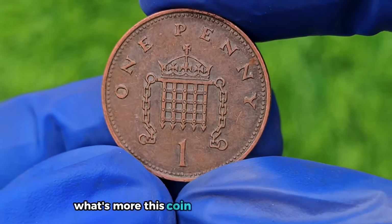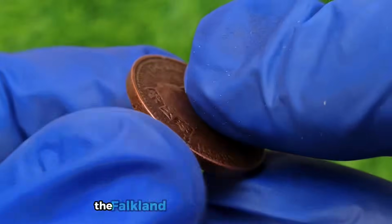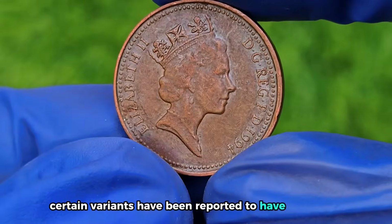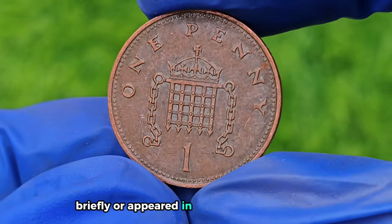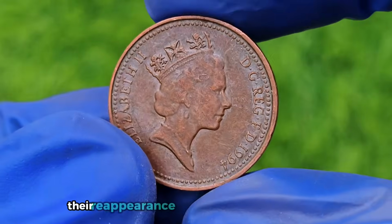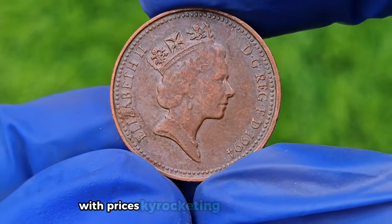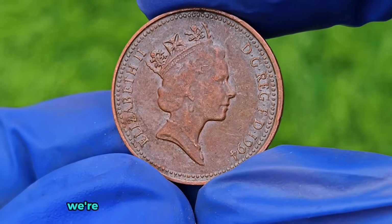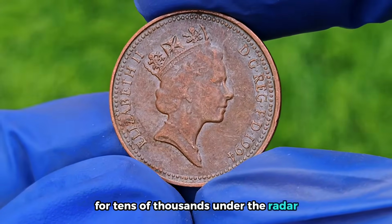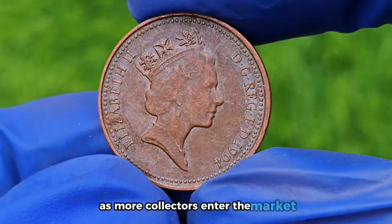What's more, this coin has a mysterious allure. In British overseas territories like Gibraltar, the Falkland Islands, and St. Helena, certain variants have been reported to have circulated briefly or appeared in ceremonial collections before vanishing from public view. Their reappearance today on the private market has caused a frenzy, with prices skyrocketing at lightning speed. We're talking about a coin that has already sold for tens of thousands under the radar, and could easily explode in value as more collectors enter the market.